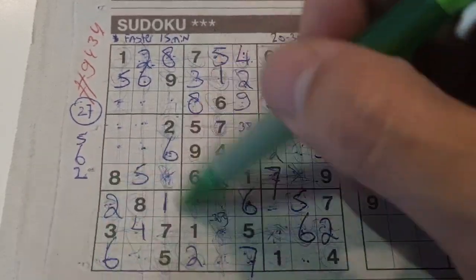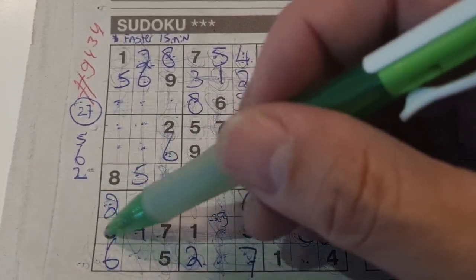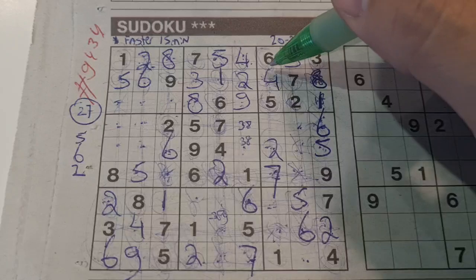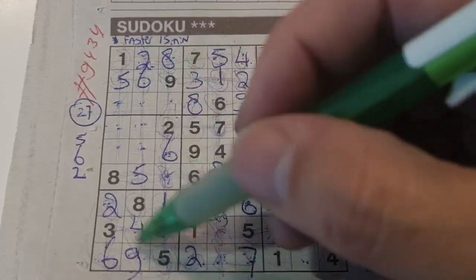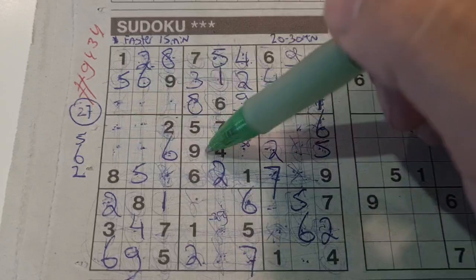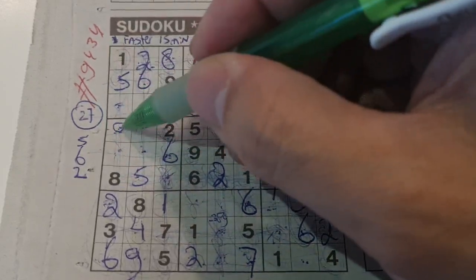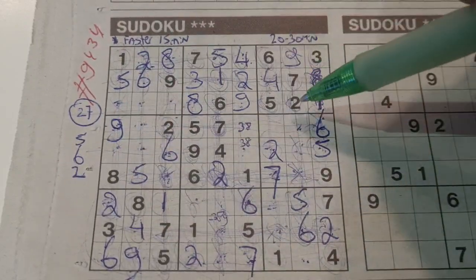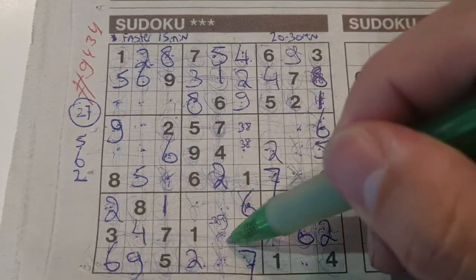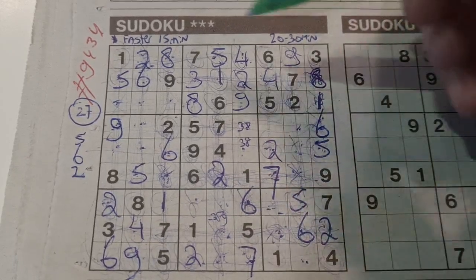Right, 1 number left in this big square, I believe the 9. 1, 2, 3, 4, 5, 6, 7, 8, 9 is missing. 9 in the third column, 9 in the second column, so in the first column, the only 2 places left for the 9 should be here or there. We have a 9 in this row, no 9 there, 9 should be here. Then I need a 9 here, need a 9 there. Cannot continue with the 9.